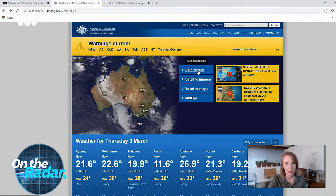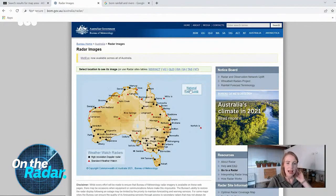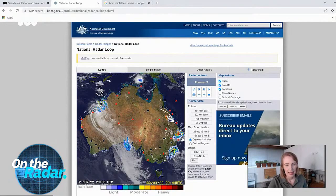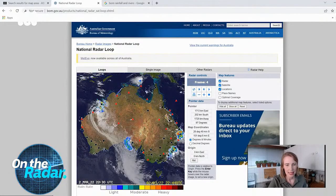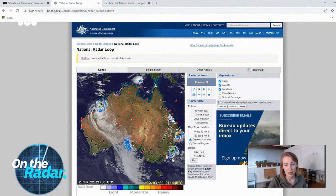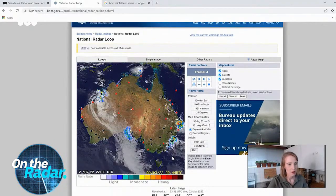And for anyone not familiar yet, you can also get to the rain radars on the BOM website. And I always like to have a look at the national radar loop. So we can see here that it's still raining over in Queensland, southeast Queensland, and we've still got a rain situation going on down here in New South Wales. So the warnings might have lifted for some of those severe storms, but it's still raining. Now, this is pretty live information, so this is the latest that we've got going on.